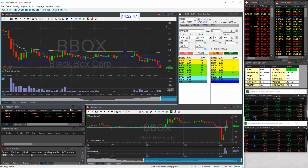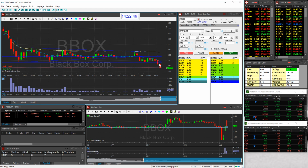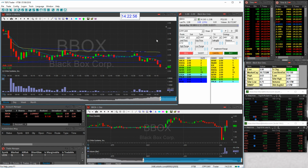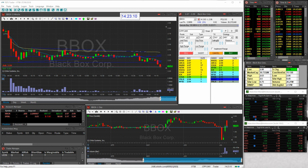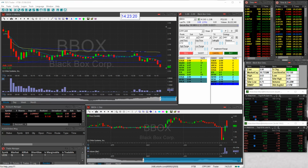Now we're up to 25 unrealized and still pushing towards there. I have what I would call a full size there, so I'm liking this. I'm going to give it some room, give it some chance to really break down there. We might get a bounce here, a small bounce here. You could look to add here.